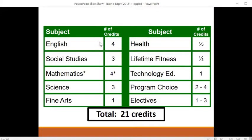Now, for these credits, you need 4 English classes. So you take English all 4 years. You need 3 social studies, specifically U.S. history, American government, and world history. You have to take those three areas. Next, we have mathematics. You need to take 4 years of math, but only pass 3. That's why there's an asterisk there. It's a little different than the other classes where you can actually not pass one of them and still graduate as long as you pass 3 of them and take 4. Though we recommend that you pass all 4.